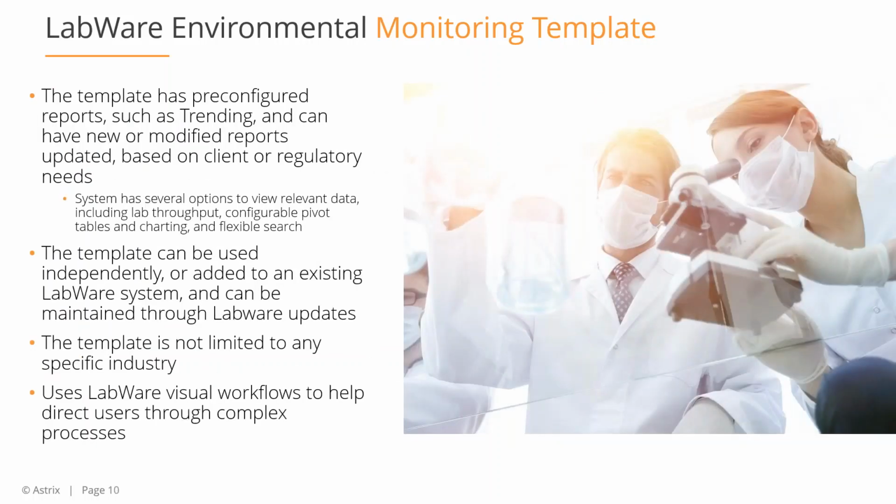The template can be used for any industry, and there are visual workflows included in LabWare in case you need more information about how to handle a particular step in the process. It'll guide you through those complex processes.